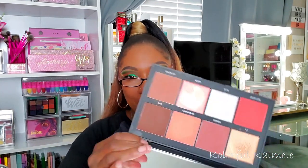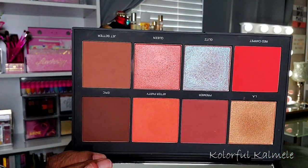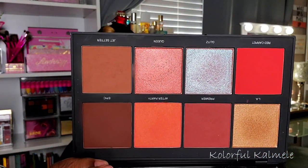Love it. And lastly, you guys, I have these two Sephora Pro face palettes. I have the deep one. Is it deep or dark? This is deep and this is medium. Anyway, this is the deep one, which you've probably seen a million times before.